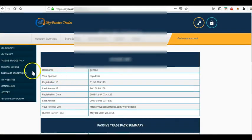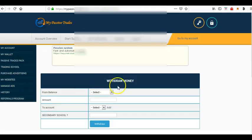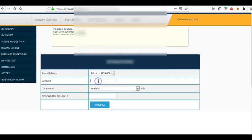So what we'll do is start the process of a withdrawal. You'd go into My Wallet, press withdraw money, and we could just say from balance, and let's do 10.50. Let's do that one. They're going to take 10 cents off, so I'll get that into my wallet. It's just going to ask for my wallet address and a password.